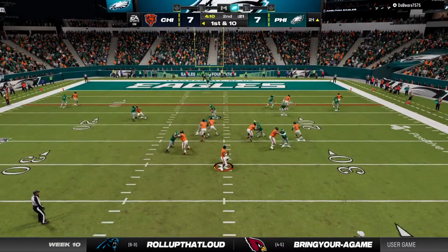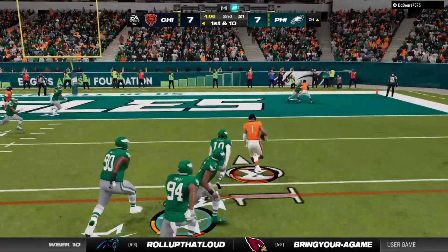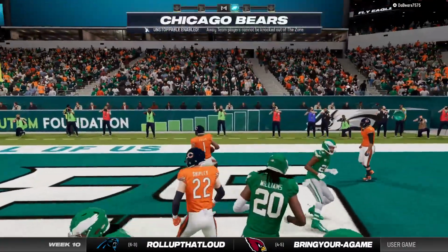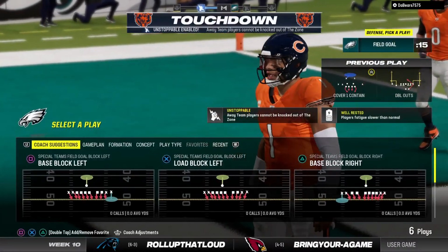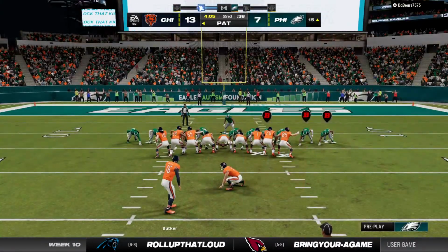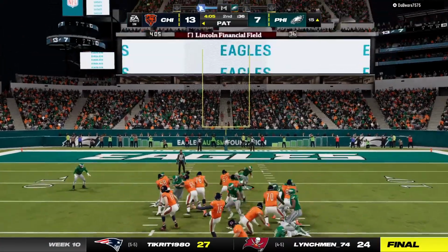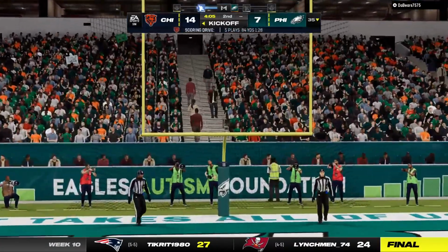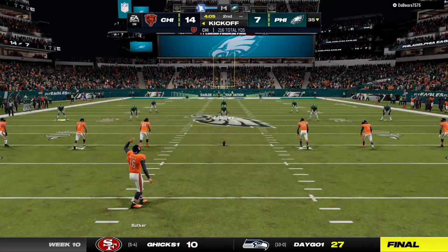Now a 1st down throw, Fields. And he is in. Touchdown, Chicago. Justin Fields, a 21-yard touchdown run. And the Bears have taken the lead. Extra point by Butker is on target. And that makes the score 14-7.